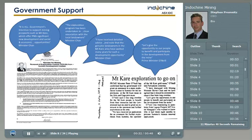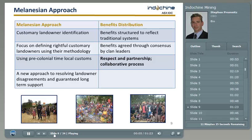And it was pleasing even to hear the Prime Minister on the floor of Parliament voice his support for this sort of project. Now, why would a government say those sorts of things about a relatively small company like Indochine? And it's fundamentally this. It's because our key strength and our key differentiator on this project and across the corporation is our approach, or what we call the Melanesian approach, to landowner engagement.